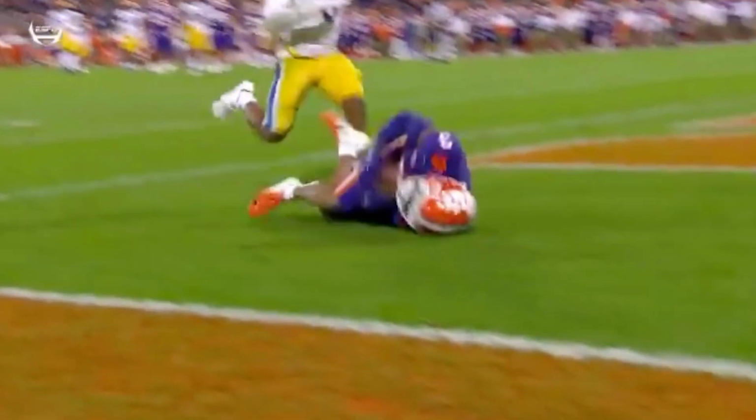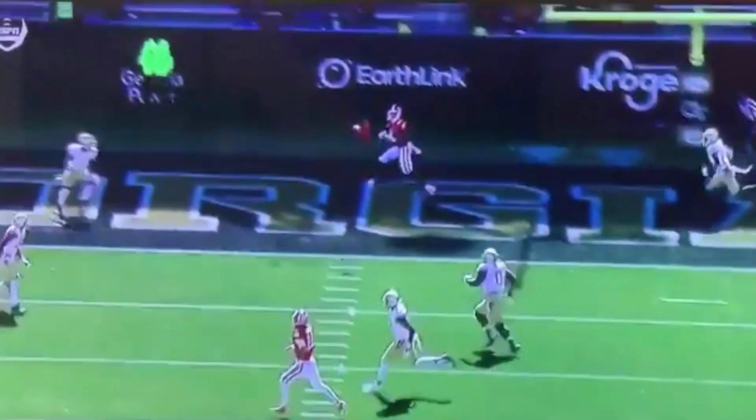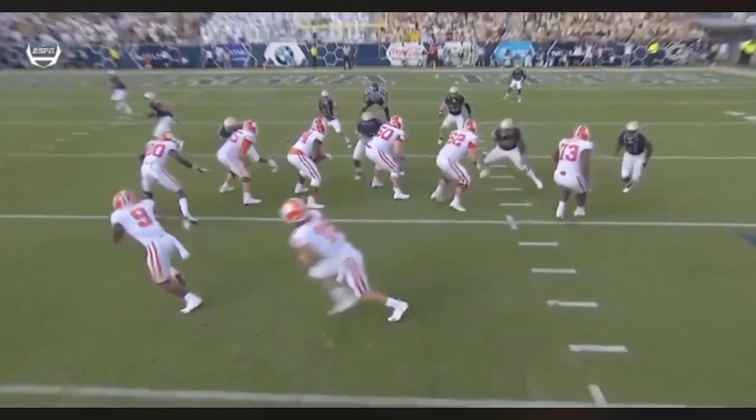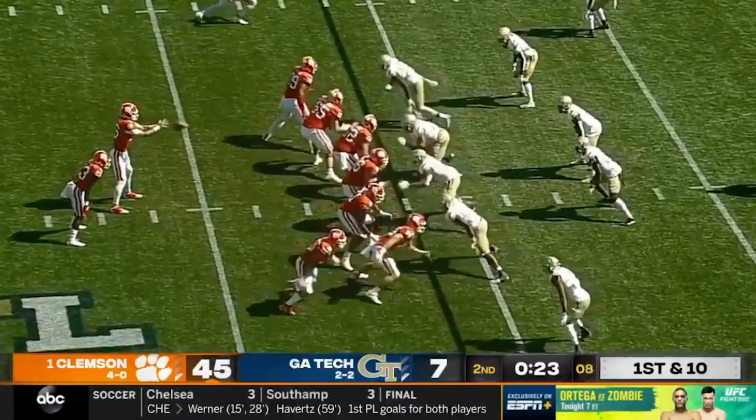He can run the read option, even quarterback design runs, play action, rollouts, name anything, and Trevor Lawrence can do it, and he has had practice doing it in this Clemson offense. They're very versatile. They run a lot of different things you'll see in the NFL, things you'll see in college, things you won't see in most other places other than at Clemson. But no matter what he is asked to do, he just does it.